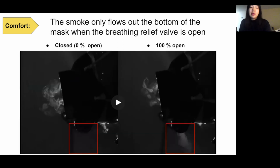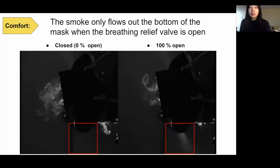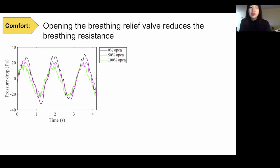Let's directly compare the case of 100% with the case of 0% opening. Please focus on the red boxes. Here clearly, we can see that the smoke only flows out the bottom of the mask when the breathing relief valve is open. Plus, we analyzed the pressure drop data and confirmed that the breathing relief valve can reduce the breathing resistance.